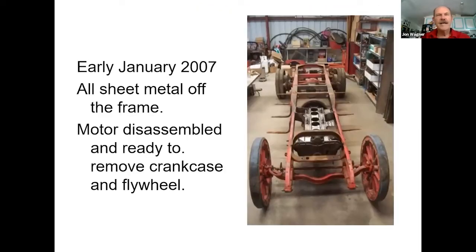This photograph is from January of 2007. We spent the first year or so taking the whole thing apart, the tractor apart as much as we could, getting it down to the frame. In this picture, you can see that all the engine parts have been removed except for the crankcase. And the crankcase is aluminum, which was a surprising finding for me because I didn't know they used very much aluminum back in the early 1900s. But that's what the crankcase is made out of. And the cylinders were made out of cast iron.